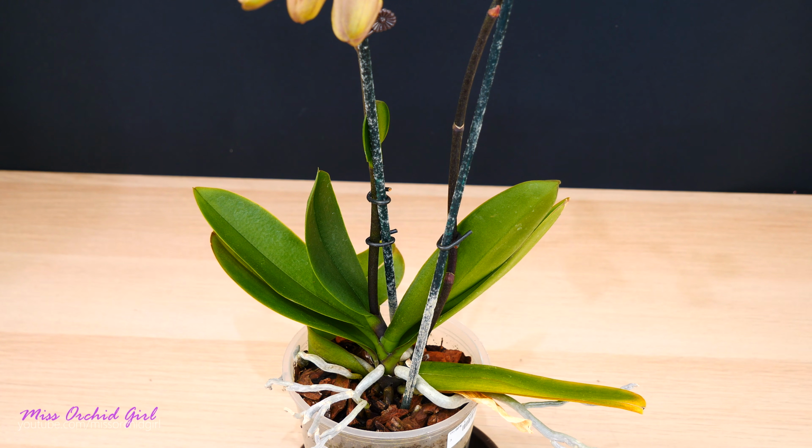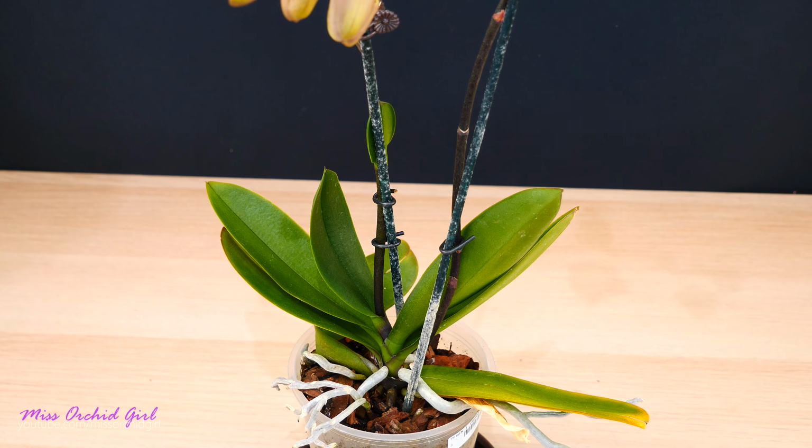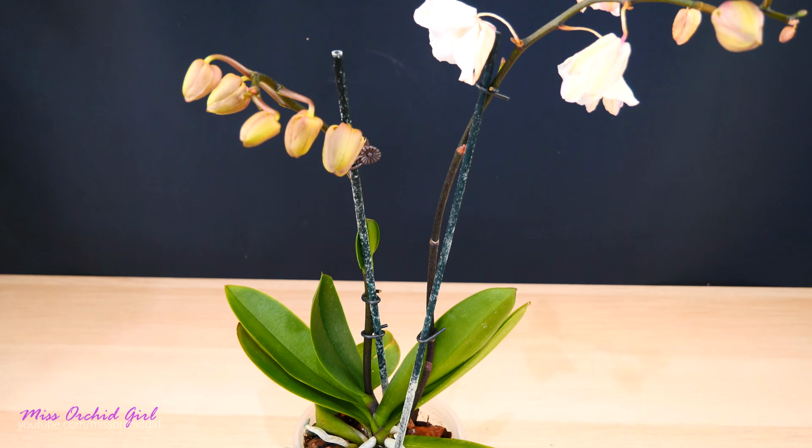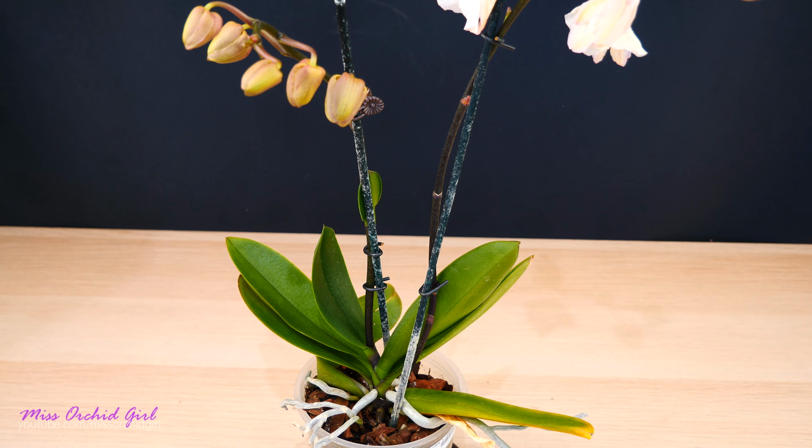It's not the time yet to use the keiki paste. I kind of postponed the keiki paste experiment because I do want to make a, let's say, special type of video about it, but we're gonna pick it up in the spring, most probably. But this one though, I will try to encourage a keiki. Most of the times, terminal spike Phalaenopsis will produce a keiki on their own, but sometimes they don't. And I find this to be quite a unique hybrid that I think is predisposed to terminal spikes. I hope not, but I do want to obtain a keiki and start it over.